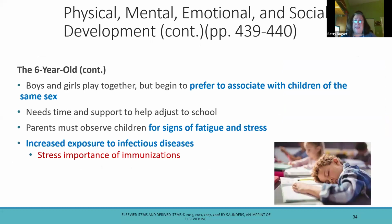Again, school age children will play boys and girls, but same sex peers is what they want. That's according to Freud, and that's according to Piaget. Same sex peers, they tend to relate. They're both boys. They have the same issues and troubles, right? Getting to go to school and doing the homework and changing classes and all this stuff, they need time. They need support to understand it and to adjust to it. Again, they never did this before at home. They went one place and did whatever.